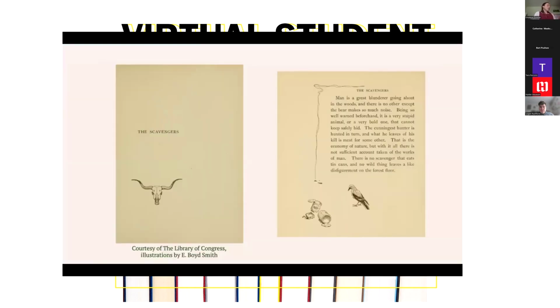In her essay, Scavengers, Austen describes the ecological function of desert buzzards. Austen writes, quote, "Probably we never fully credit the interdependence of wild creatures and their cognizance of the own affairs of their kind," end quote. She also makes the observation, quote, "That is the economy of nature. But with it all, there is not sufficient account taken for the works of man. There is no scavenger that eats tin cans, and no wild thing leaves a like disfigurement on the forest floor," end quote.